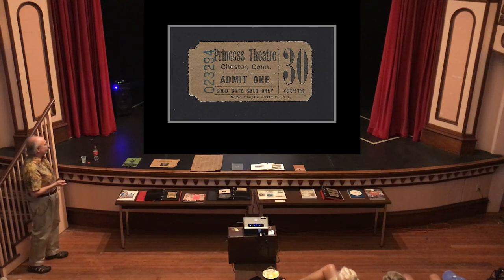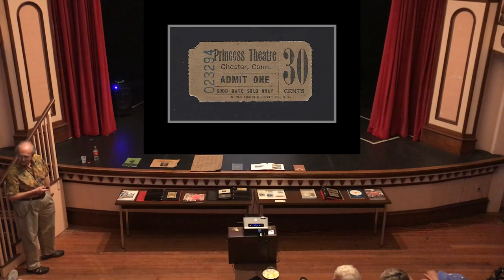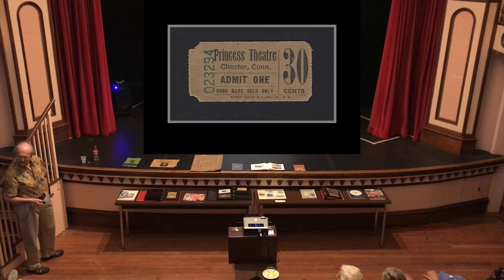This is a very small item. It says the Princess Theater, Chester, Connecticut. I don't know where it's from. Rob, can you tell us where it's from? What Fort Water Street is now? Fort Water Street? Yeah, it's a stone building. The stone building. That was upstairs, right?